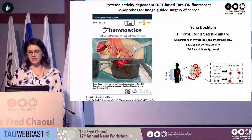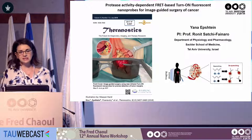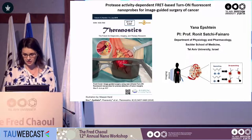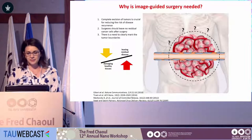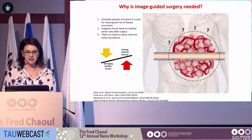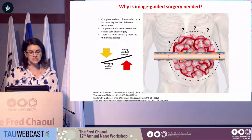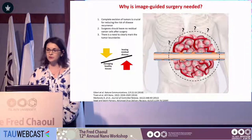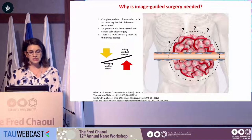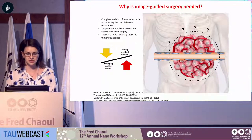I would like to present our project that focuses on FRET-based turn-on fluorescent nanoprobes for image-guided surgery of cancer. Our rationale was to design a probe that will assist surgeons during the tumor excision process to balance between complete tumor removal, leaving no residual disease, and reducing damage to the surrounding healthy tissues.